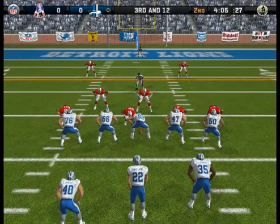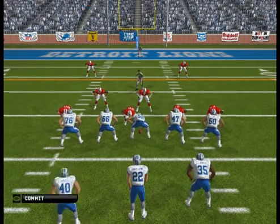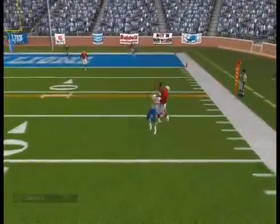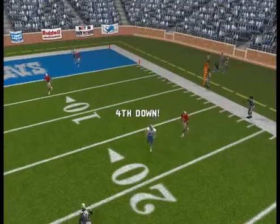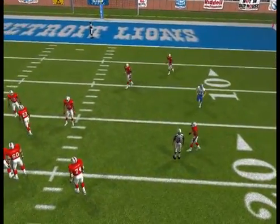Lane starts out of the shotgun. Under pressure, rolls right, throws on the run. Almost intercepted. Number 87 was the intended receiver on that play. Gibson was there on the coverage.